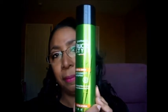And then this morning, because my hair doesn't hold a curl, it'll hold a curl maybe for an hour, hour and a half, and then it starts to drop. So I decided to use this Garnier Fructis Style Sleek and Shine Anti-Humidity Hairspray on my hair to hold my curls so it'll stay all day. Okay, so those are all the products I used. This is how my hair turned out.